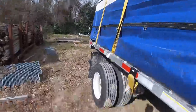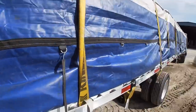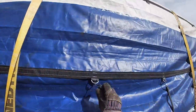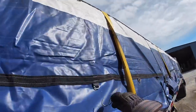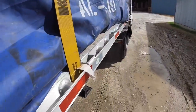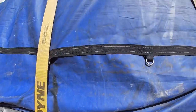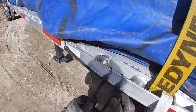Well, like I said, me personally, I don't like to look out my mirror and see it flapping. So I use a lot of bungees. But I will say, I have picked up preloaded trailers before that already had straps thrown over it. I just had to tighten them up. Yeah, if I was in a rush and I picked up a preloaded trailer, I probably would skip doing this. I probably wouldn't use as many bungees, but I got time.